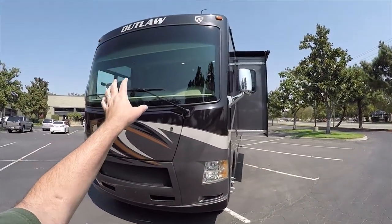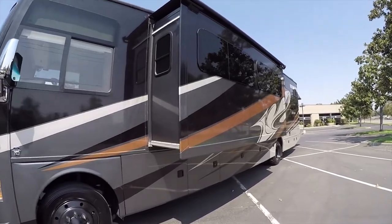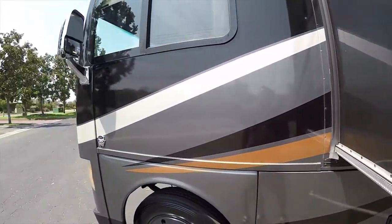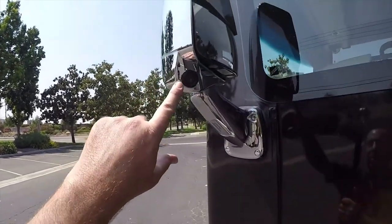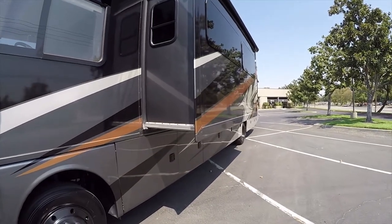And this coach is, of course, full body paint. This is not graphic stickers. These are actual painted on graphics. Painting artists took their time and painted this all nice, and the finish is in excellent condition. We did have it waxed and detailed. These are your side view cameras. They're up in the mirror, up high where you can see things when you're driving.